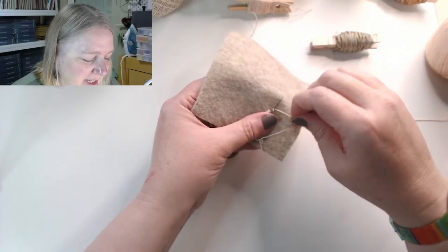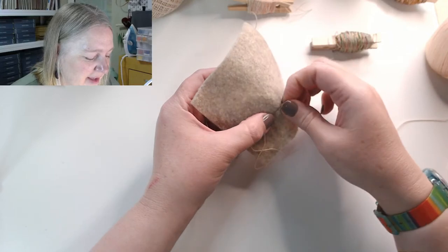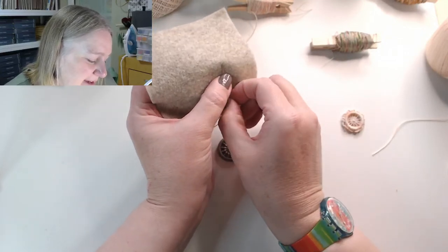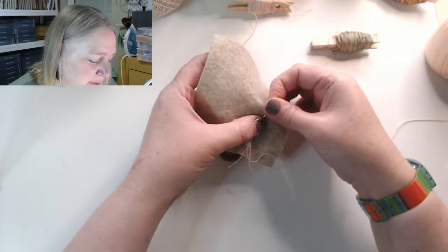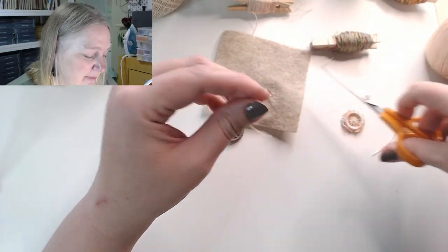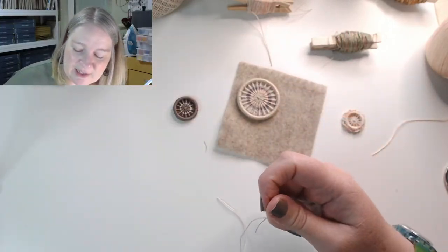But I really like the back, Karen. I'll show you the back of some of the other ones that I've done in a second. And actually, there are lots of examples. There are Dorset buttons everywhere online. If you go on Pinterest and type in Dorset buttons, you'll see all sorts of delight. You can display the back if you want to. You do have to pay quite close attention to the back.